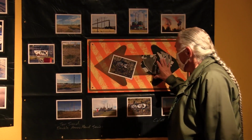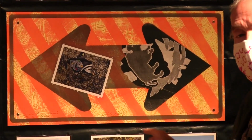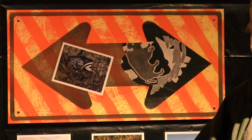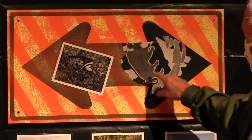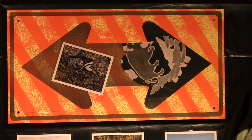When I'd completed the basic tar sands project with Fort McMurray, I'd printed up what we call the double-headed arrow. And you see that double-headed arrow warning sign when you come up to a T intersection on the highways. It warns you that you have to stop and make a decision which way you're going to go. So I took some of the leftover double-headed arrow images, which you see here in part, and began to take them around to other places that are sensitive to environmental concerns.